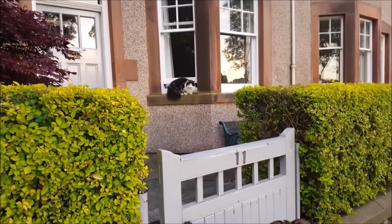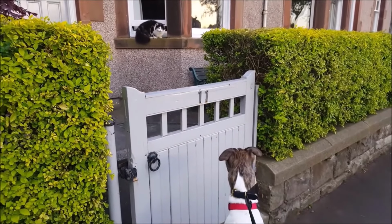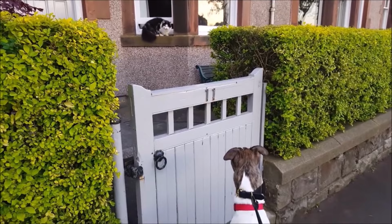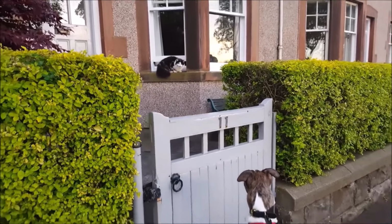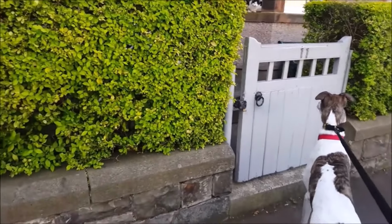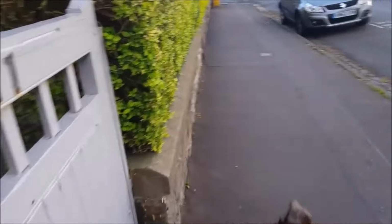Magnus has a very strong prey drive and loves cats, but not in the right sort of way. So we always have to be on our guard when walking through the neighbourhood to make sure we avoid cats as best we can. Come Magnus, let's go. Leave it. Come Magnus, come. Magnus, come on. And it's gone.